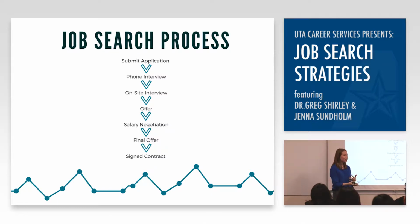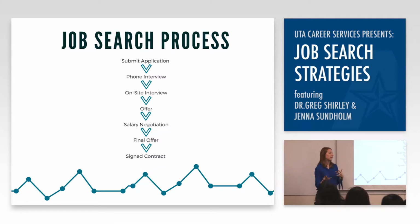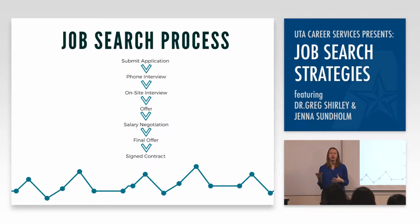So making sure that you're updating your resume and cover letter for each job that you apply for is very important. You don't need a completely new document for every single job, but it's a good idea to go in, make the content more relevant, make sure that it is specific to the job that you are applying for.